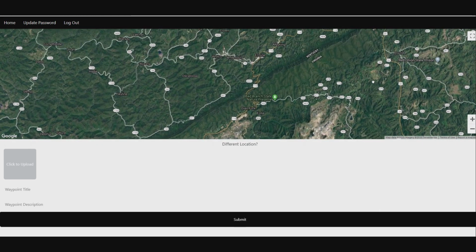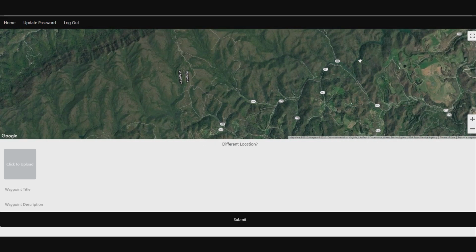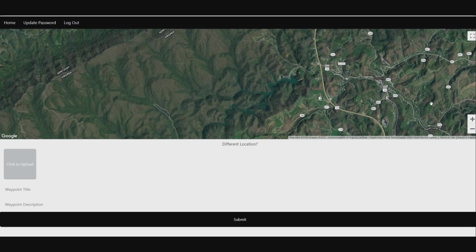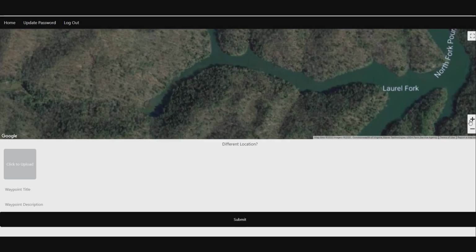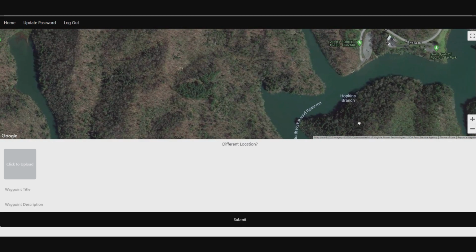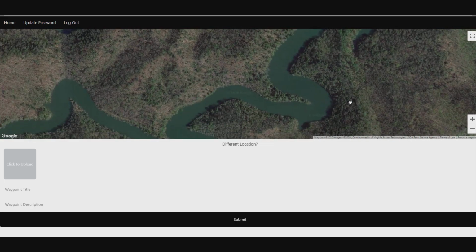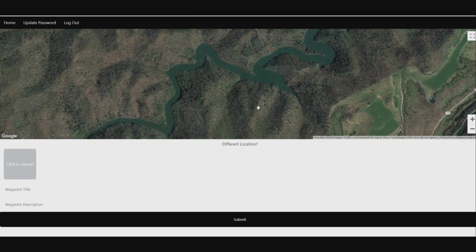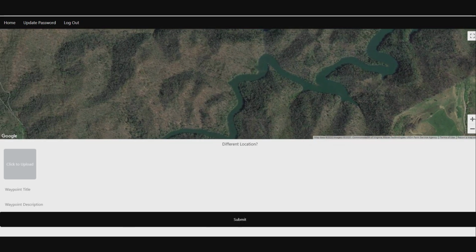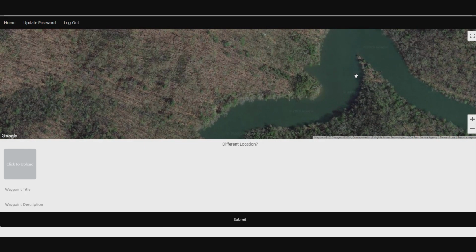We're gonna slowly zoom in. Oop, little fast there. May have lost my way, there we go. This is my top secret Lake P, so nobody be telling anybody where this is. And the area that we were catching fish at today is right here. So we're gonna go ahead and drop a waypoint.